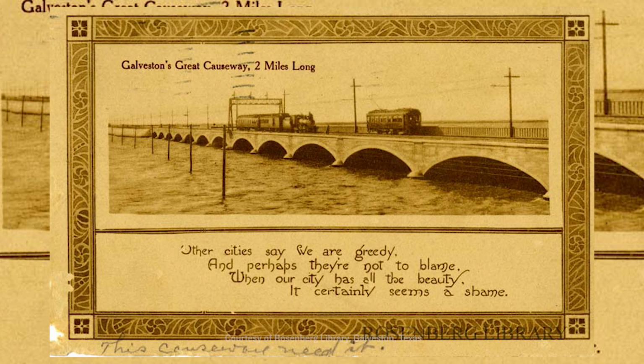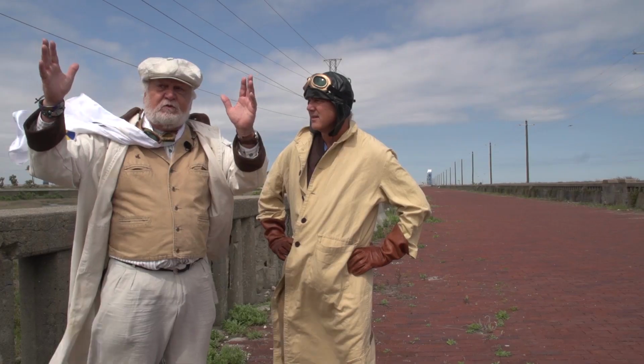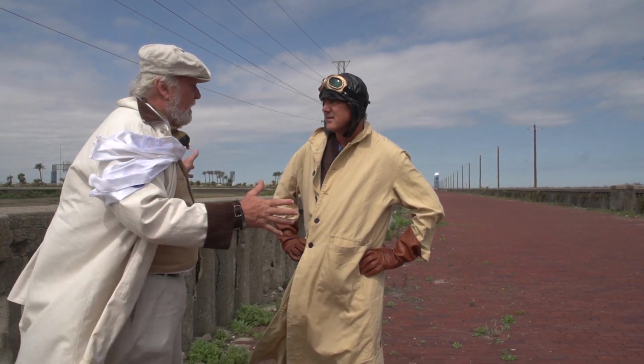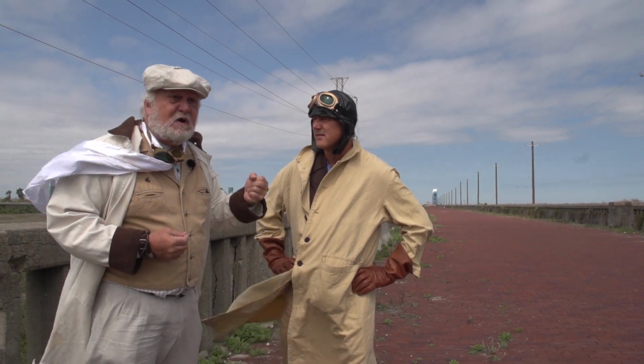We got 2 railroad tracks. We can run both trains at the same time. We got 2 lanes of traffic here. From here, we are connected to the world through the port. We are connected through North America through the railroad track. This is an interconnection, and that's what makes this a modern age.